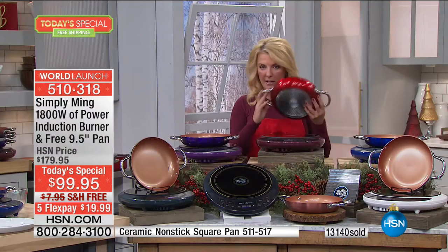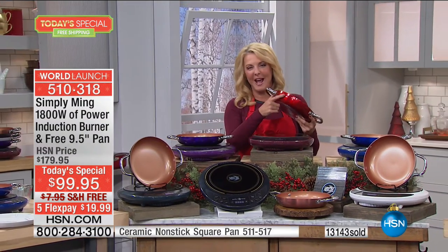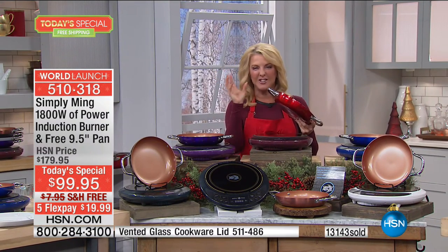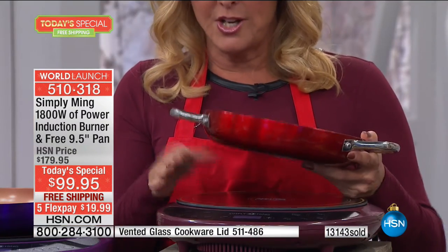Red's always the number one bestseller. This color I have, I call it candy apple red. It's called race car red, but it reminds me of candy apple at a state fair and how the sun hits it. It looks so delicious. So you have the red choice. You get the red pan and you get the red induction burner. You get both of these.